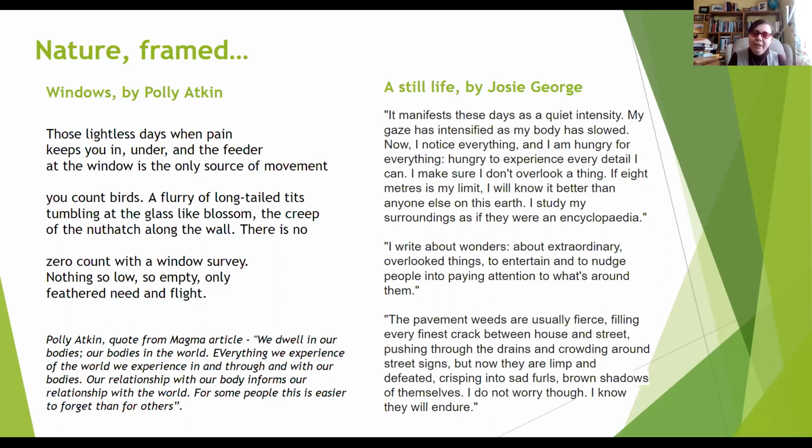So it manifests these days as a quiet intensity. My gaze has intensified as my body has slowed. Now I notice everything, and I am hungry for everything, hungry to experience every detail I can. I make sure I don't overlook a thing. If 8 meters is my limit, I will know it better than anyone else on this earth. I study my surroundings as if they were an encyclopedia. I write about wonders, about extraordinary, overlooked things, to entertain and to nudge people into paying attention to what's around them.